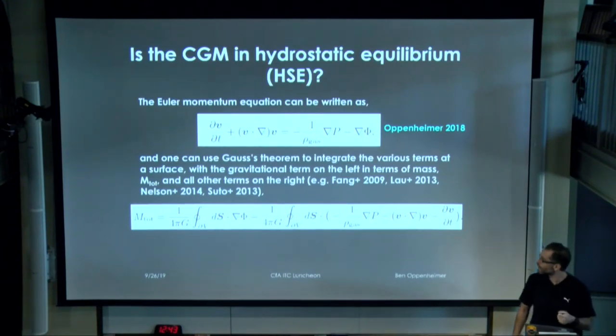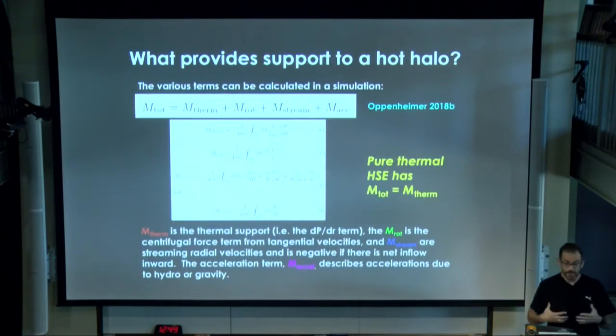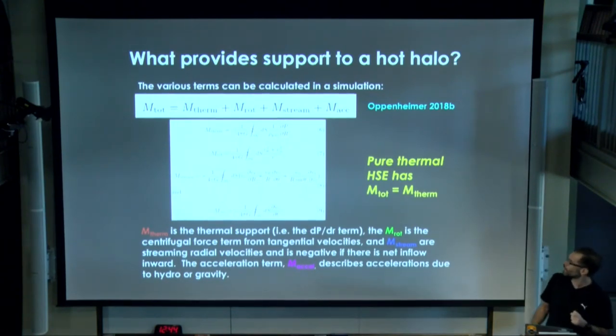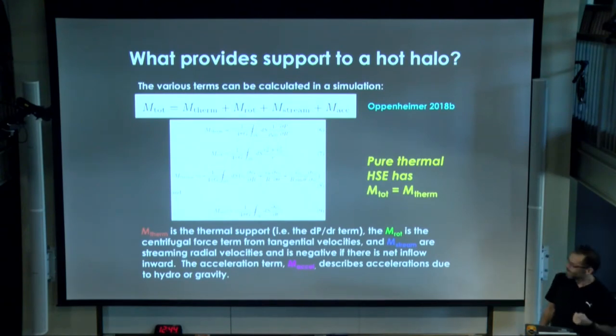Gravitational mass on the left side is balanced by these terms, of which you expect the thermal pressure gradient, M_therm, an effective mass term for the thermal pressure, to be the largest. And you have other terms that have to do with velocities, such as M_rot, any tangential velocity, M_stream, velocities in and out, acceleration, etc.